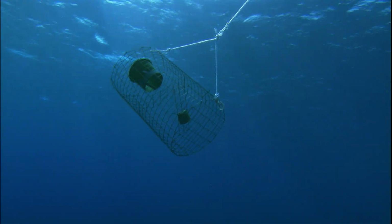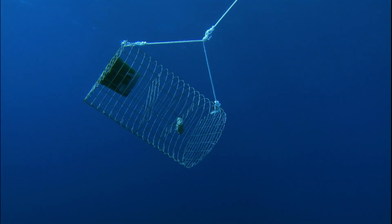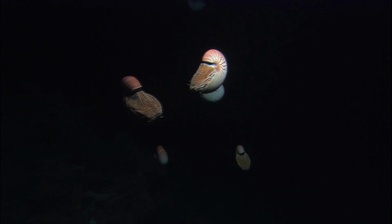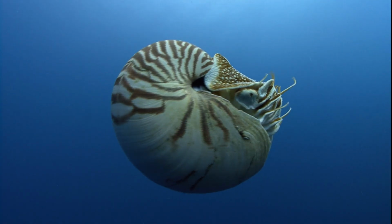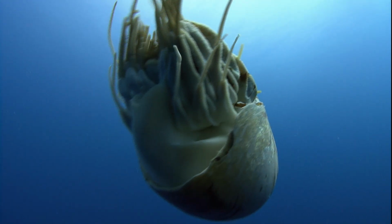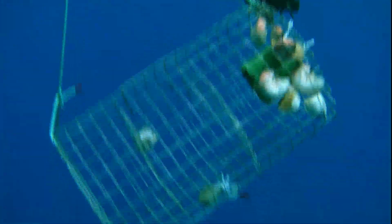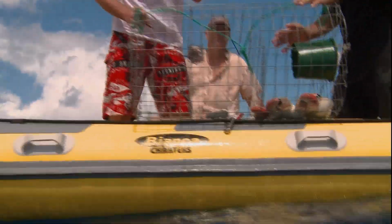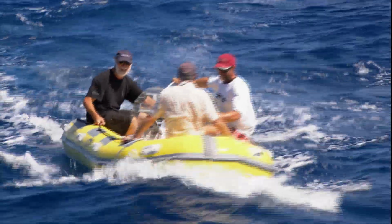The traps will be lowered into the Coral Sea 150 meters down, the depth at which the nocturnal nautilus like to feed. During the day, the nautilus stay under cover, but as night approaches, they venture out onto the reef to feed. The nautilus can't see in the dark, but they use their tentacles to smell and track down their prey. Inside this rudimentary trap is a remarkably hardy species that managed to survive both the asteroid and the greenhouse extinctions. Professor Ward is interested in the adaptations that made the nautilus such a hardcore survivor.